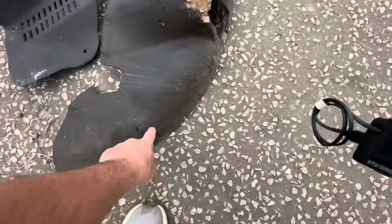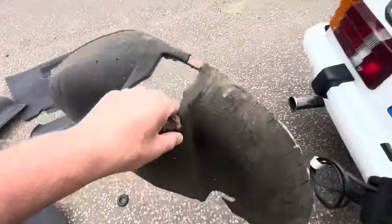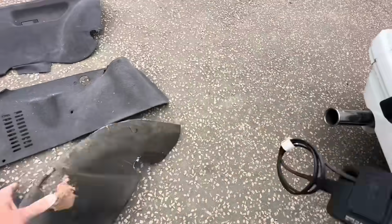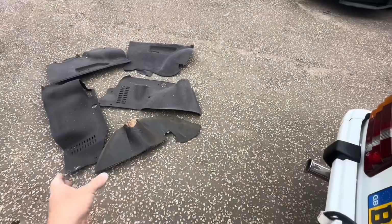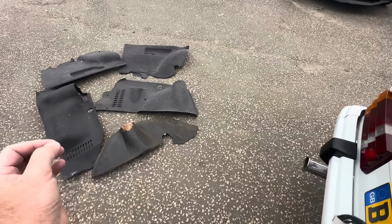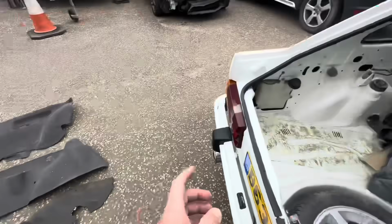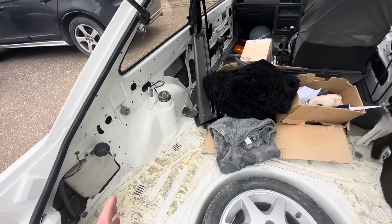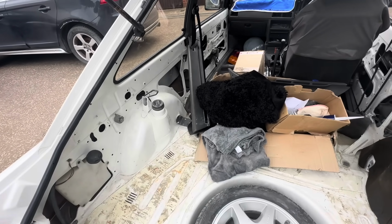You can see this one's a little bit cracked as well, so that's got to go on there. You kind of get a gist of what I'm saying. If I can get better ones, I will. If not, maybe we'll cover them in some new thin sound deadening. But it's all nice underneath here. Like I said, this car was restored quite a few years ago, and all of it was done.